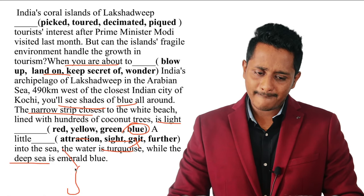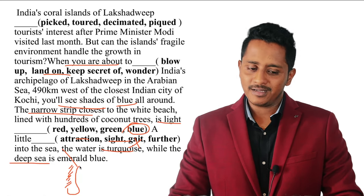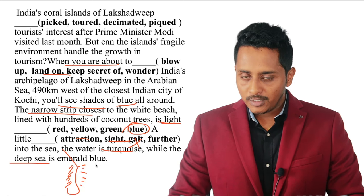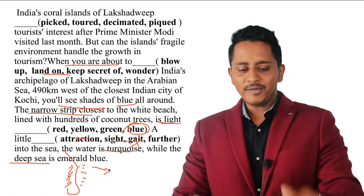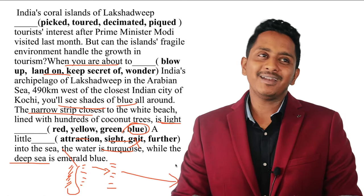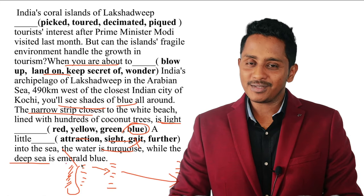So this is a shore. Here some sand is there. Here the water starts. This water is light blue. And now little deep. This is 20 feet. This water is turquoise blue. Now more, 150 feet. This water is emerald blue.